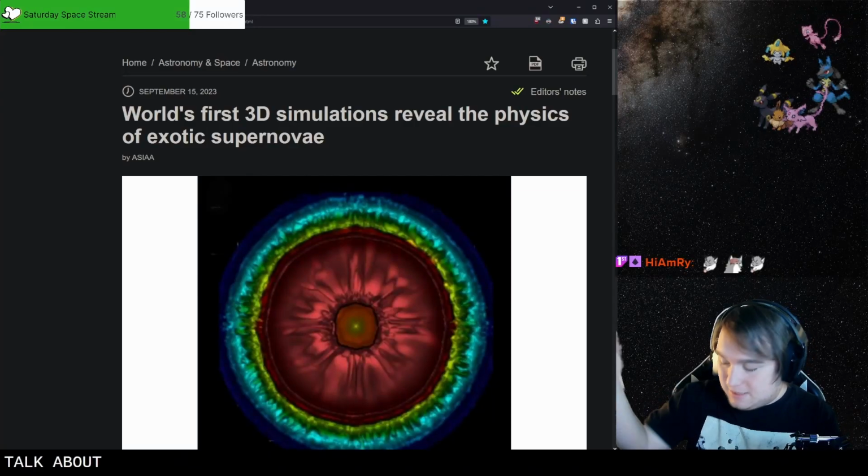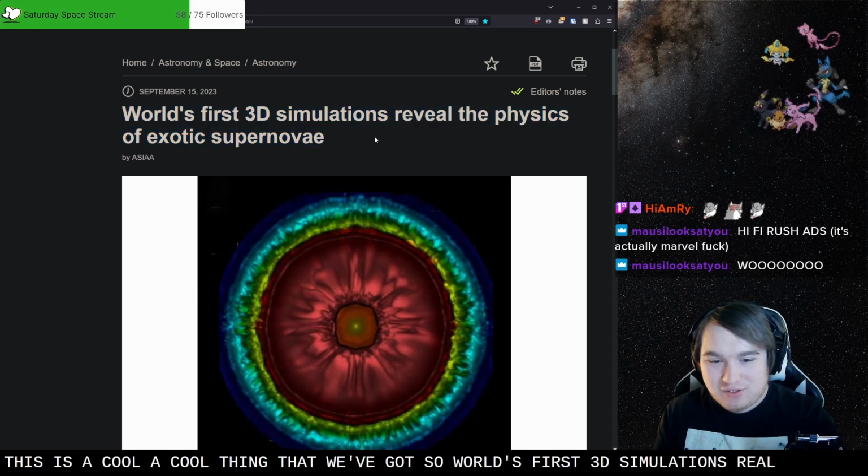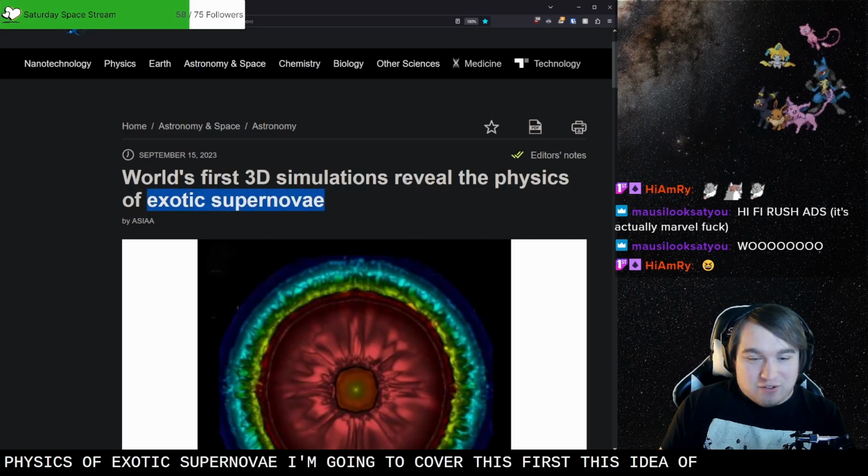Let's talk about some physics. I found this article yesterday. World's first 3D simulations reveal the physics of exotic supernovae. I'm going to cover this first, this idea of what an exotic supernova is.